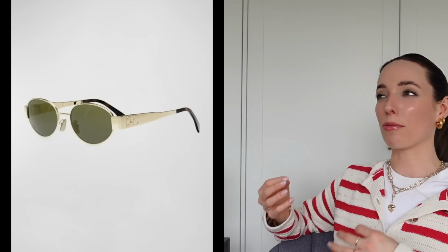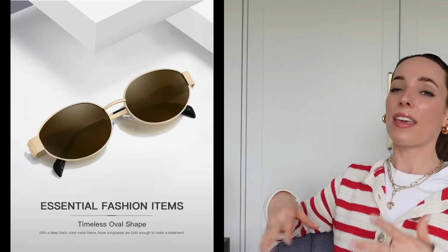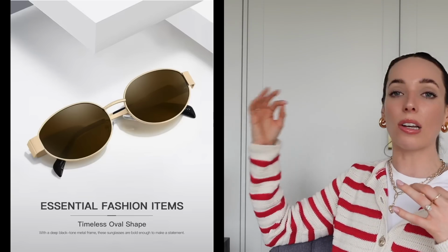They retail around the €500 mark, which is very expensive for sunglasses. So these ones in particular, I saw someone share these ones, and it was the Amazon version that they had found, and they look so similar. They obviously don't have like the Celine logo or anything like that.